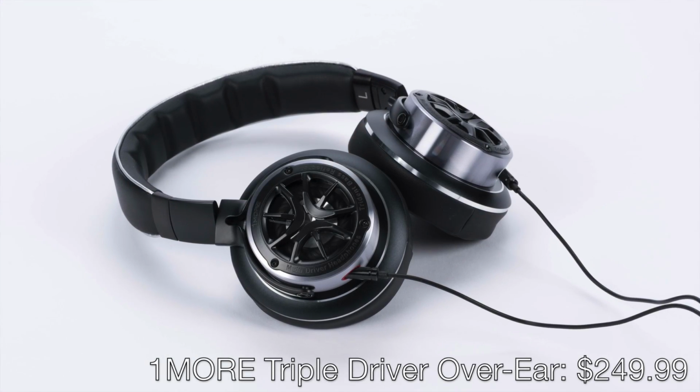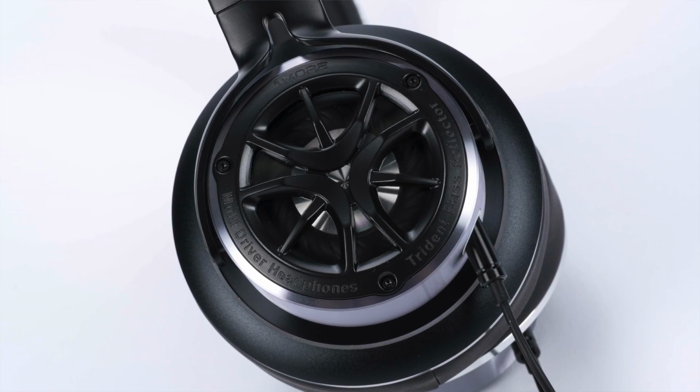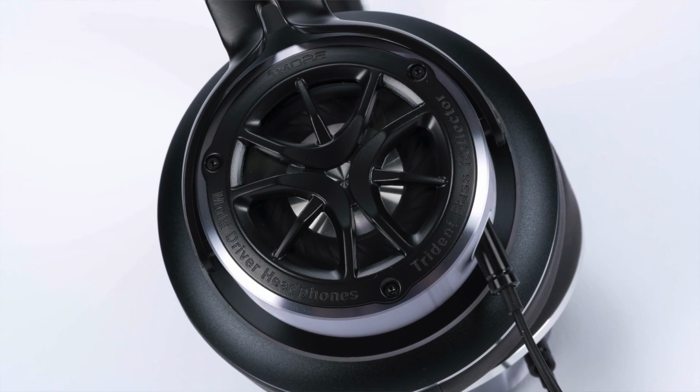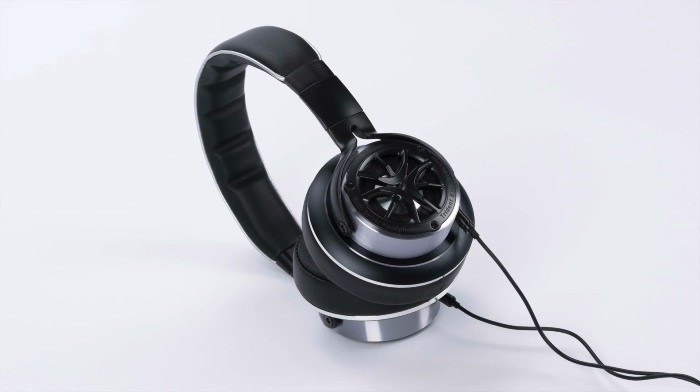One More describes the driver complement on this headphone as one 40mm graphene dynamic driver, one ceramic tweeter, and one bass reflector per side. The bass reflector is, I believe, another name for a passive radiator which can extend bass response. The headphone has a clearly bass-emphasized sound signature, but is otherwise surprisingly balanced. For a smaller closed-back over-ear, it also images well.